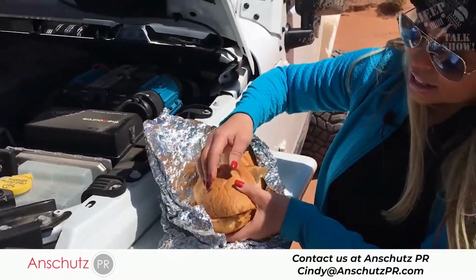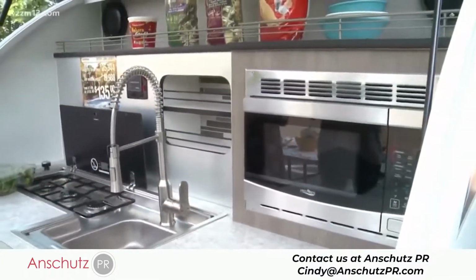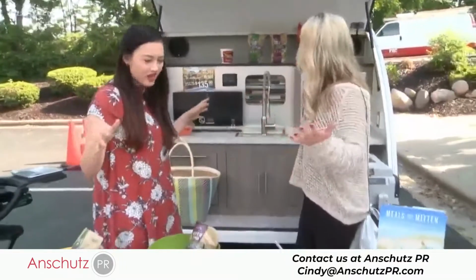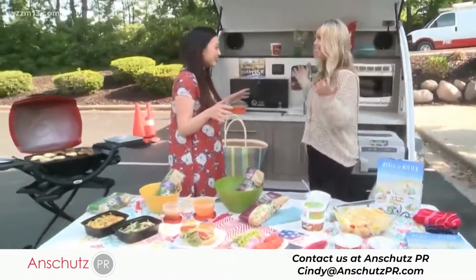Oh my goodness. A 2018 Luna RV. Yes, from Terrytown RV. Okay. And they have great specials going on. It's camping and grilling season, so I think you kind of need the outdoor kitchen. Absolutely. You need this whole setup. I mean, this is camping, right?